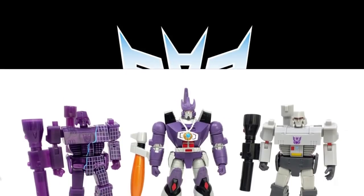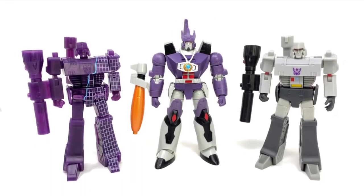We have a red Galvatron on its way, and this is what it's going to look like in hand images. Officially, some random dude gets to announce all this stuff. I'm going to start announcing some stuff myself and just make it up, but here we go. I think it looks good. I think it does look pretty good. I do really wish, and I've said this 100 times, red should scale with the main line.